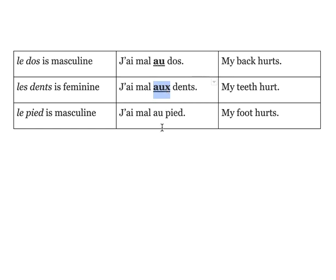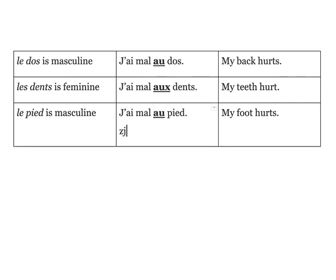Okay. A-U-X. Et j'ai mal au pied. Now this would be just one foot hurting. See, I haven't made it plural. But if I did want to, I could say j'ai mal aux pieds. Like that. A-U-X. Et voilà. You see how that works?